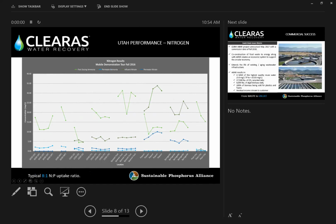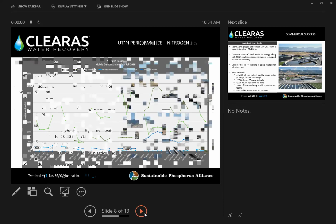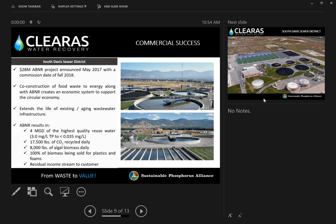As I mentioned, the typical uptake between phosphorus and nitrogen, for every 1 milligram per liter of P, you'll get 8 nitrogen. This graph shows that relationship very well. That range can change. We've seen it anywhere from 6 to 20. So it's exciting when you think about the fact that you're not going to have to purchase multiple technologies to recover these constituents, and then you're putting them into a form of a biosolid that can be reused and sold into markets for cost recovery.